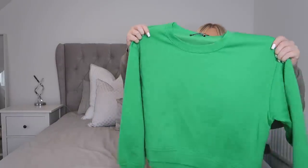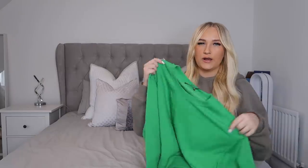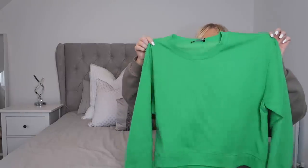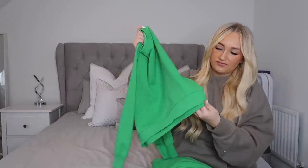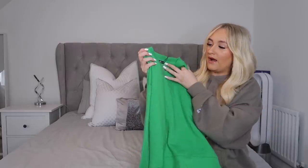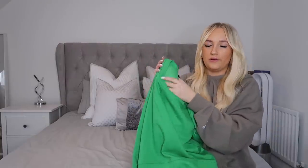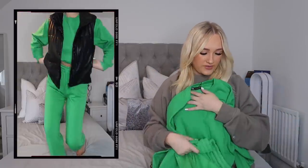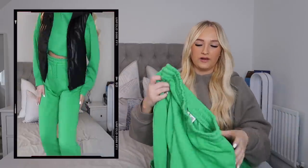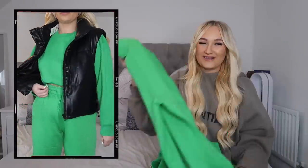And then I picked up the matching jumper. Got this in a size large as well, so it's a bit more oversized. $11.99 for the jumper, which is cheaper than the bodysuit. Not sure how that works, but there we go. Really, really nice. Just a basic sweatshirt, really. Round neck, really soft material inside, which I like. But yeah, I just think that tracksuit with the black gilet will look really, really nice as a little chill outfit. You know, that's a full park outfit.